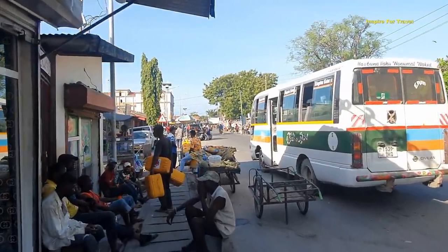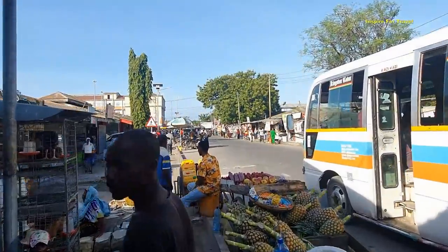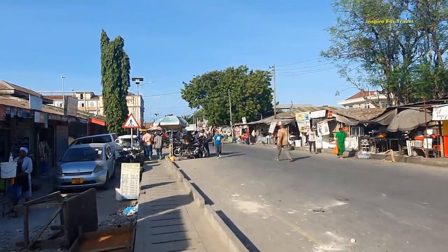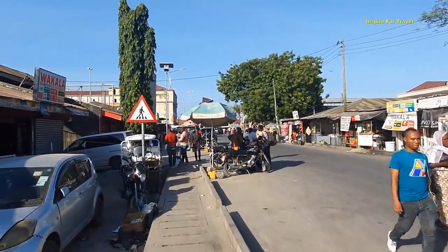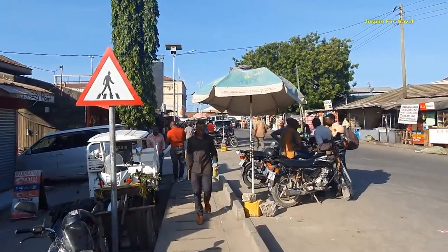in the area. You can see pineapples are being sold. In Kiswahili, pineapple is known as nanasi, and we also have apples. In Kiswahili, apples is tufaha. So yeah, guys, let me know what you think in the comment section about Makumbusho.